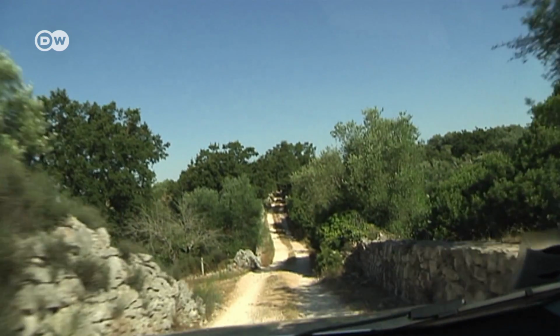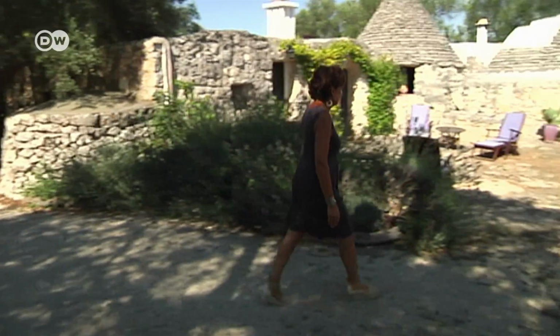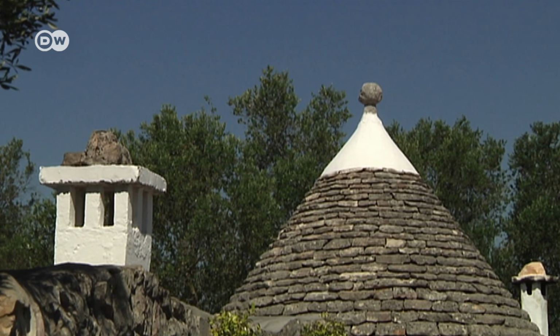Often they're located far off the beaten track, like Elisabetta Cerioli's trullo with its two cupolas. Wood used to be stored in the smaller building. The other one was the living quarters.